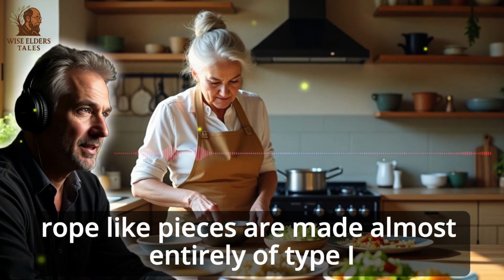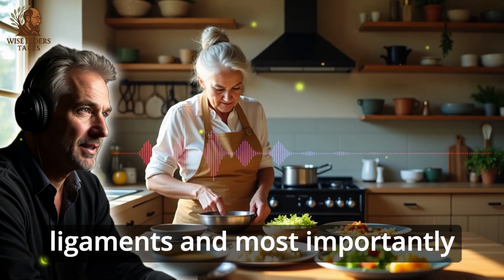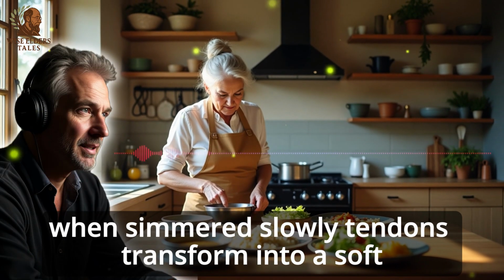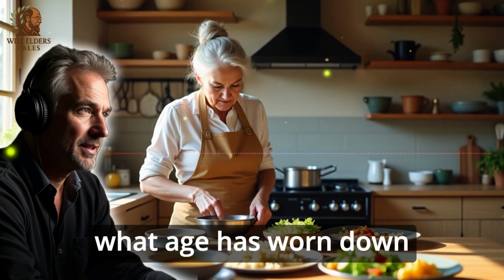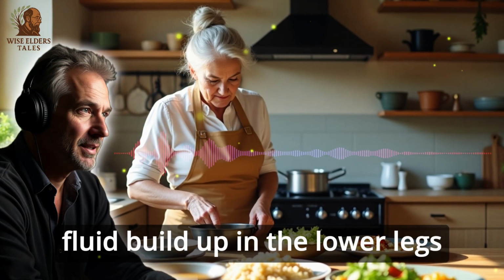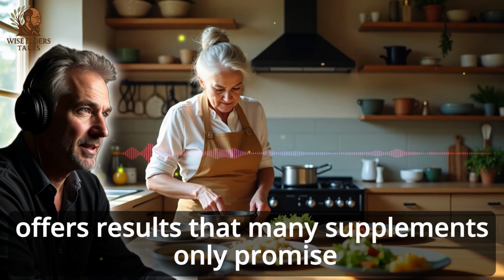These tough, rope-like pieces are made almost entirely of type I collagen, the same type found in your skin, bones, ligaments, and most importantly, your joints. When simmered slowly, tendons transform into a soft, gelatin-rich food that delivers the exact building blocks your body needs to regenerate what age has worn down. For older adults struggling with chronic stiffness, fluid buildup in the lower legs, or the slow grind of cartilage loss, tendon collagen offers results that many supplements only promise.